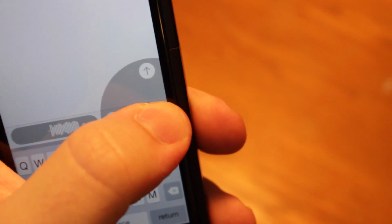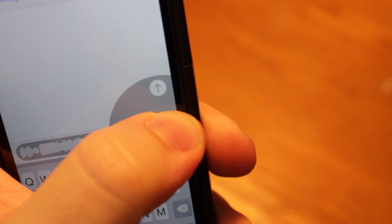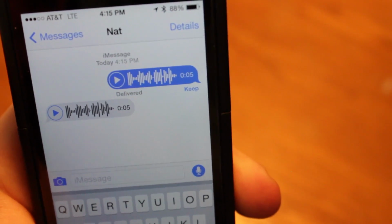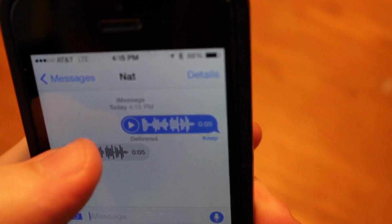Let me show you how it works. It'll automatically start recording a voice message. If you'd like to send this, you just swipe up, or to delete it, swipe left. I'm going to go ahead and send this. Now I did just send it to myself, however, if I was sending it to someone else and they would like to hear it, I can just go ahead and click the button here.